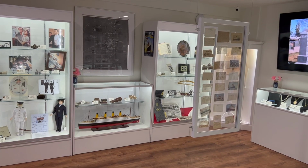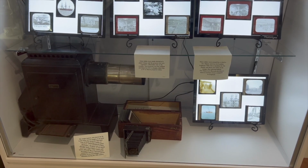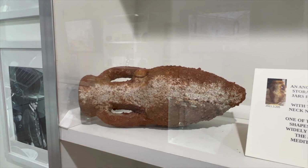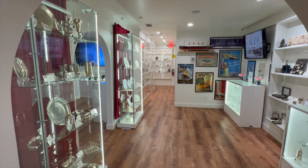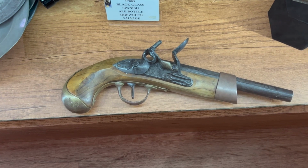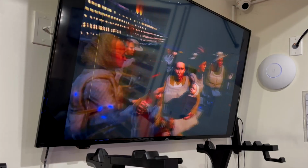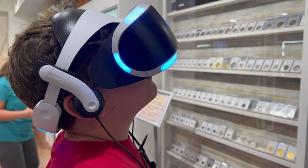And then there was pirate flags and stuff that they found, and old newspapers on the Titanic of people's perspectives written in the newspapers, which I thought was cool because you could read them. And then there was a virtual reality station of the Titanic, which was so cool.